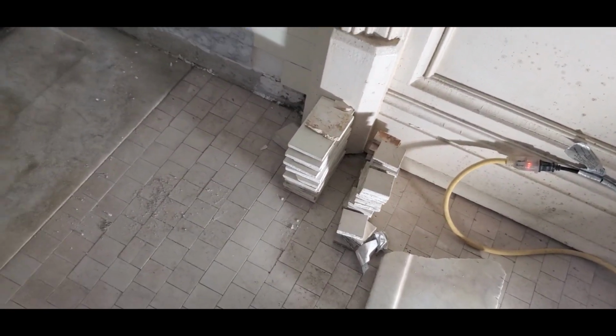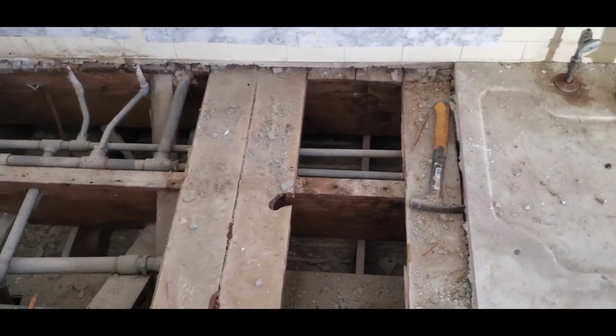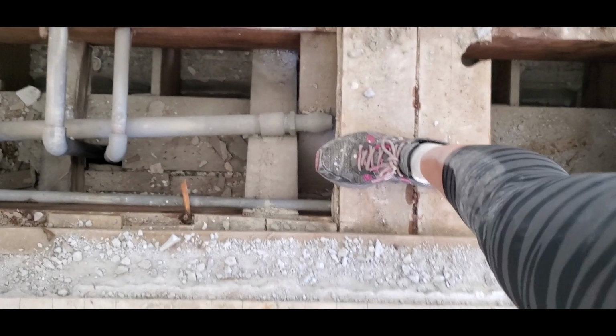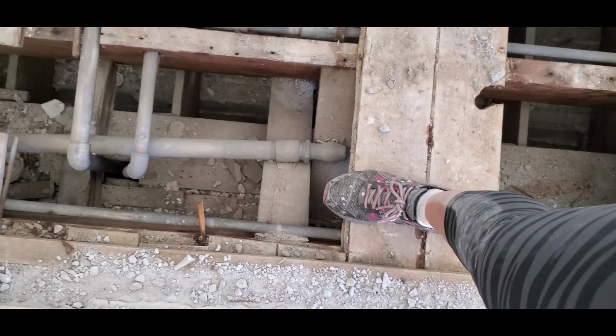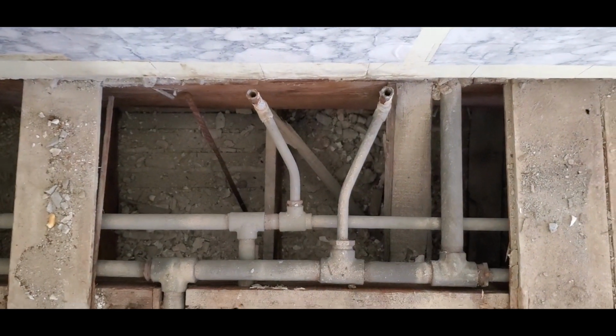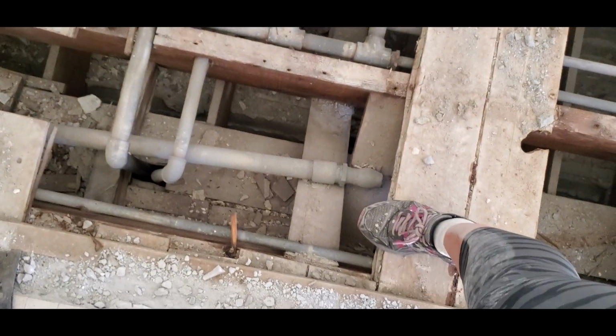Tiles we took out. Got the slab out. You can see all the old plumbing. Where my foot is actually the wall between the butler's pantry and the kitchen. You can see the curved edge of the kitchen ceiling. So this bathroom wall does not line up with the kitchen wall below.